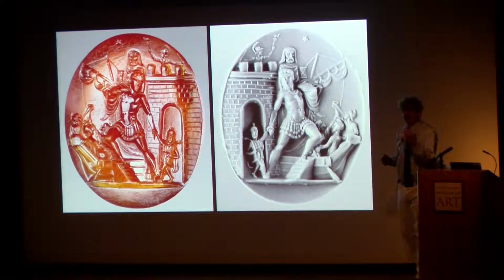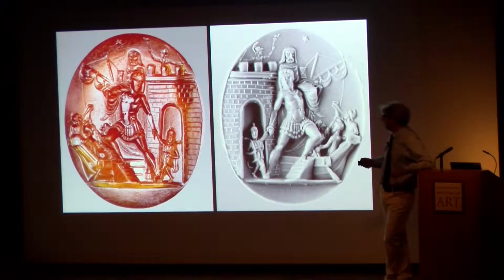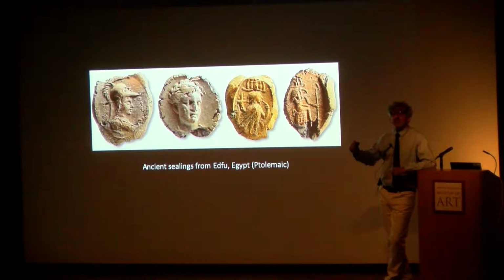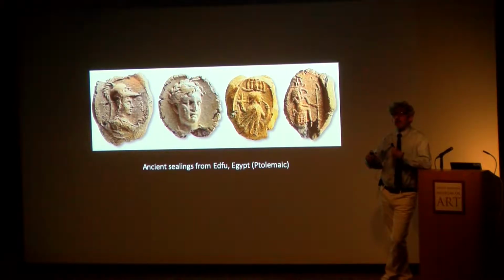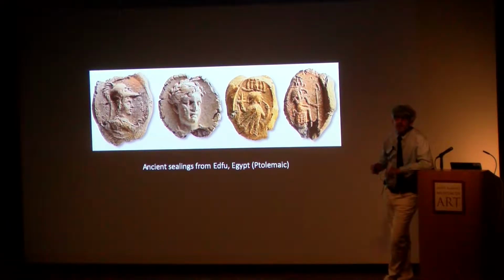Now, we have gems, and we have literally thousands and thousands of them. Mostly, I'm going to be showing you the very top tier. But also, we have evidence of gems that have been lost, not just in writings like Pliny's Natural History, but in things like this. Preserved sealings in clay from archives. And they were used to sign documents, to seal text. They'd be wrapped around scrolls, and those scrolls have disintegrated. But here you see the impressions, all from Hellenistic Ptolemaic Egypt.